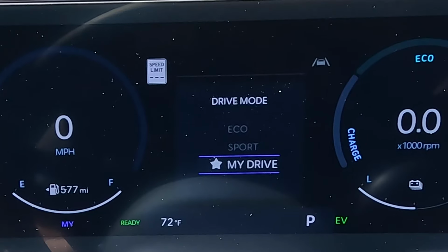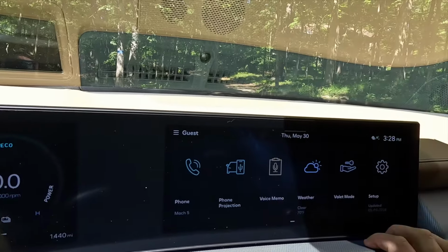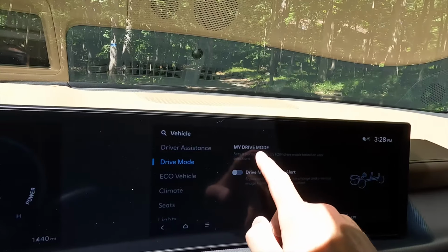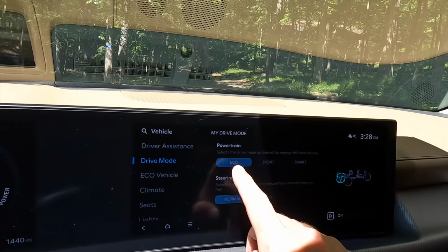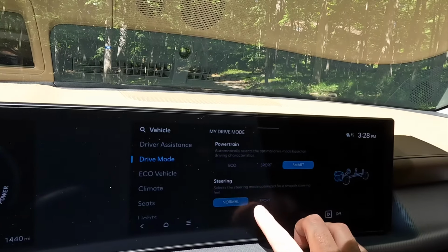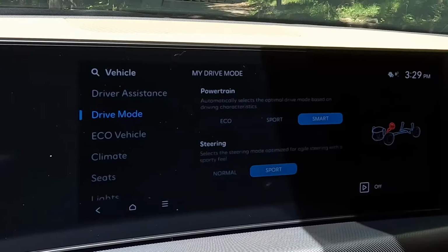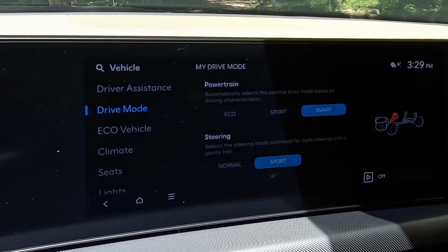And to adjust My Drive, you come to the center display here: Setup, Vehicle, Drive Mode, My Drive. And see here, you can adjust the powertrain and the steering feel. For my drive, I'm going to put the powertrain in Smart and the steering in Sport. That helps make the steering feel precise to me. But the only way to find out for sure is to get back on the drive, so let's do that now.